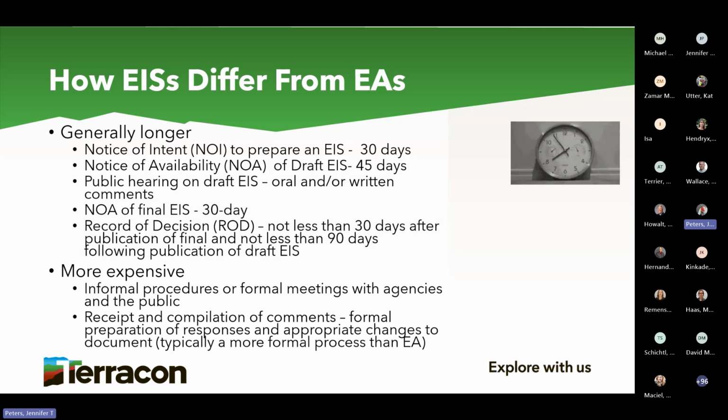So I keep going back to, how do EISs differ from EAs? Again, we've got more public involvement. Like I mentioned before, stuff has to go out to the Federal Register. You get a notice of intent to prepare an EIS. You don't have that with an EA. You do a notice of availability for 45 days for the draft EIS. Agencies for EAs can be 15 days, can be 30 days. EIS has to be 45. You have public hearings for draft EISs, oral comments, written comments, town halls, those kinds of things. And then you have another 30-day comment period for the notice of availability of the final EIS.